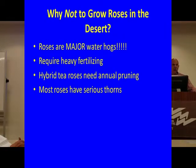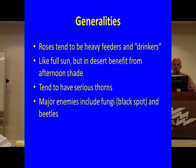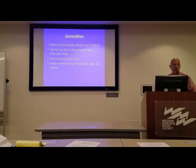However, roses take a huge amount of water. They require a lot of fertilizer. Hybrid tea roses in particular need a lot of annual attention, as do some of the other similar plants like grandifloras and floribundas. And going back to the issue of dangerous plants, most roses have serious thorns, and we've heard an example of the danger of getting a rose thorn in your hand. Generalities, as I say, they tend to be heavy eaters and drinkers. They typically like full sun, but particularly in the desert, they do benefit from some afternoon shade.